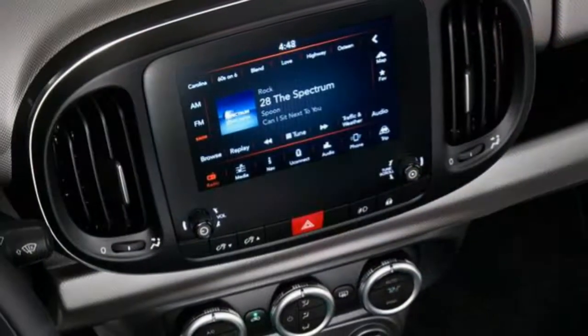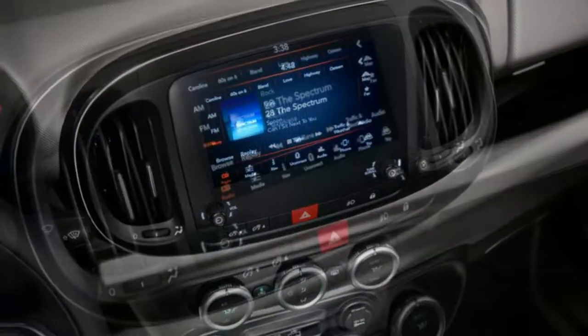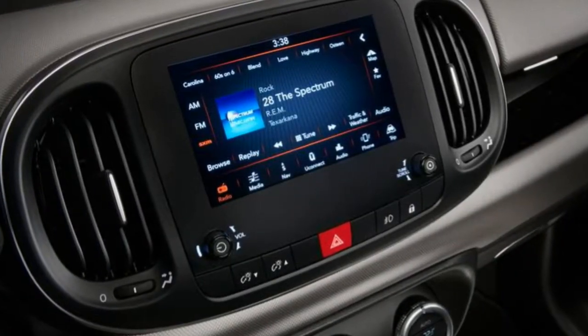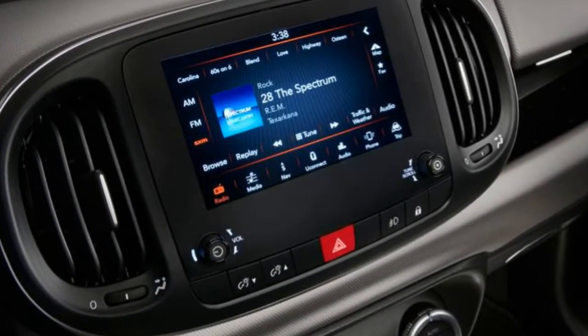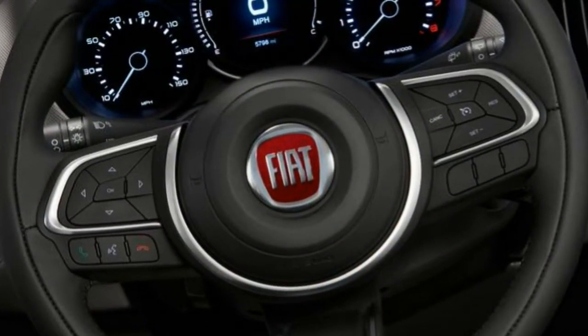Roominess. Because the roof is quite high, there is a feeling of openness. Even so, long-torsoed rear passengers will run out of headroom when the optional sunroof is installed.